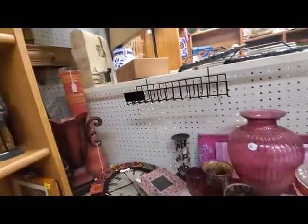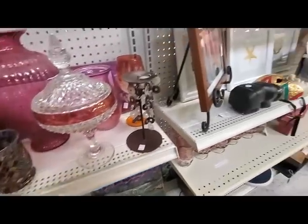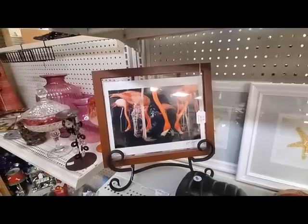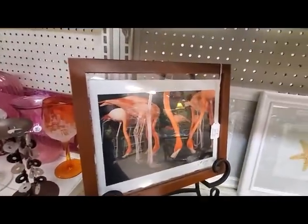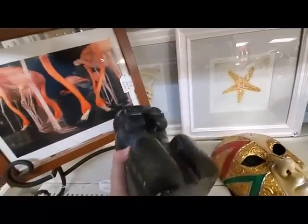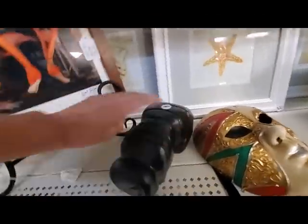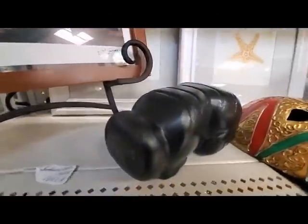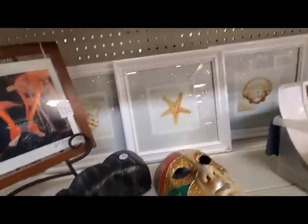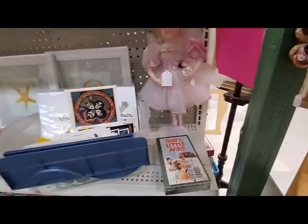Always make sure you're looking up, up, up. A lot of dealers will put things up high and they get missed. Okay, I love the flamingos. That attracted me over. And then I see this black, I think it's a hippo or a buffalo. I'm actually not sure. I would like your opinion of what kind of creature this is. I don't know. And I figured if I didn't know, he wouldn't come through in pictures on a listing very well either.